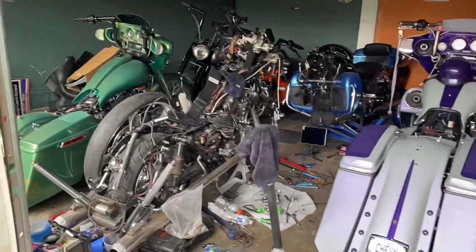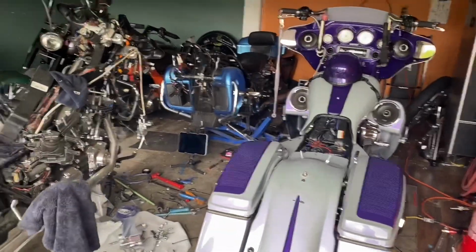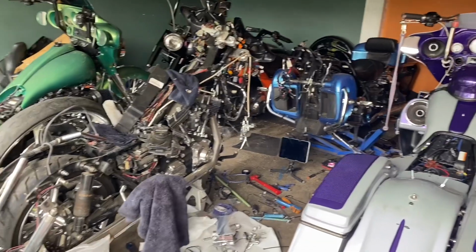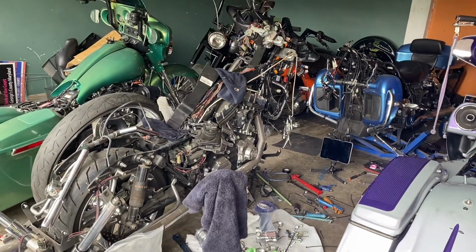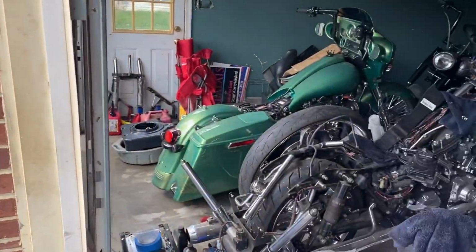I am gonna be doing the frame off on this, and we're gonna powder coat the frame. So we're doing the real soft baby blue. I'm gonna powder coat the frame orange. We're doing an orange wheel. Baby blue base coat with an orange pearl. That thing is gonna go crazy, you know what I'm saying?